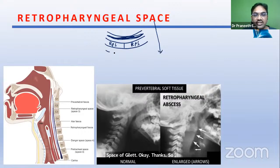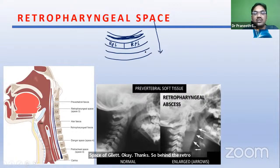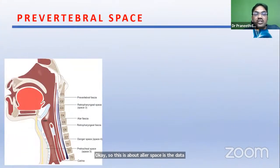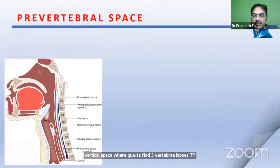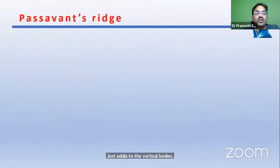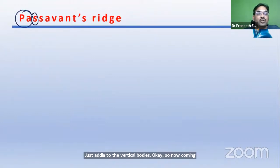So behind the retropharyngeal space, you will be having the alar space and then the prevertebral space, okay? The alar space is the danger space. In the prevertebral space, Pott's spine, TB of the spine, can cause a prevertebral abscess, just anterior to the vertebral bodies.